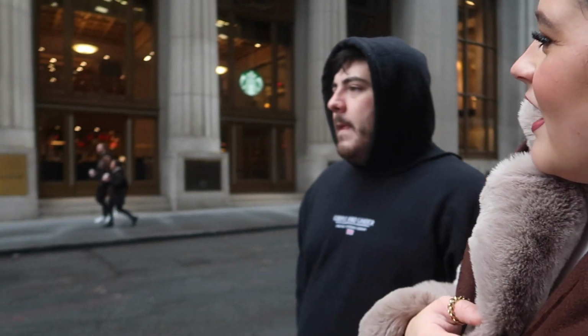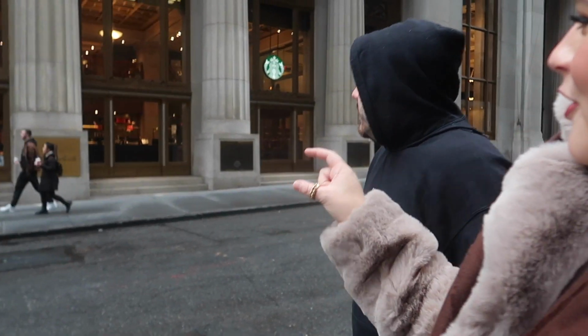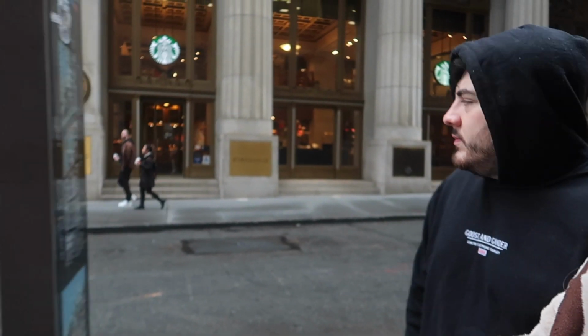Taking off my beanie because it is actually quite hot. Actually, it's quite cool out here, but in the subway it was really warm. The subway was dead compared to yesterday, which is really nice, probably because it's early on a Sunday morning, I'd guess. Yeah. Oh, I didn't realise how fancy the Starbucks looked, like the golden plaques outside.